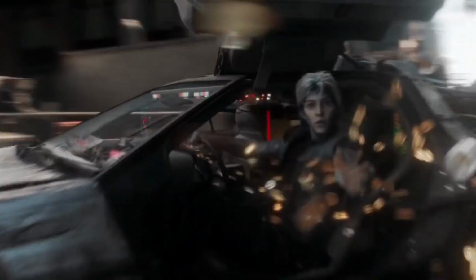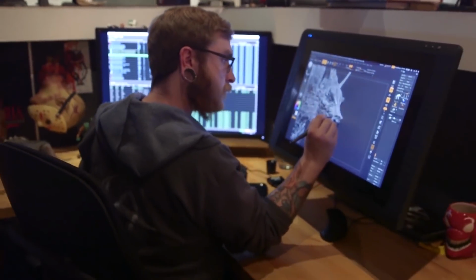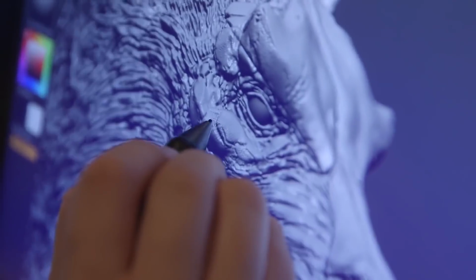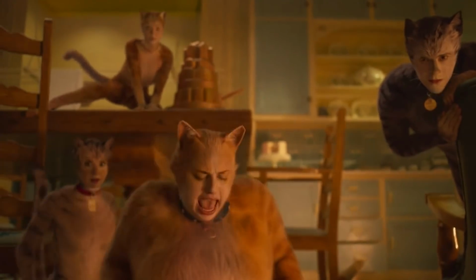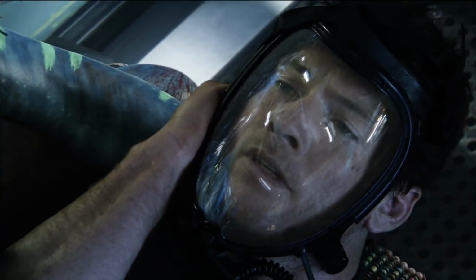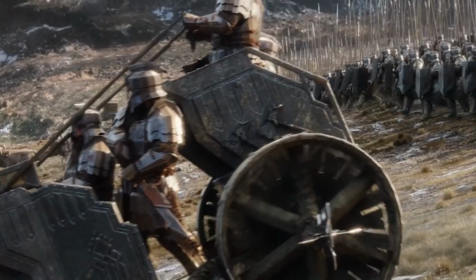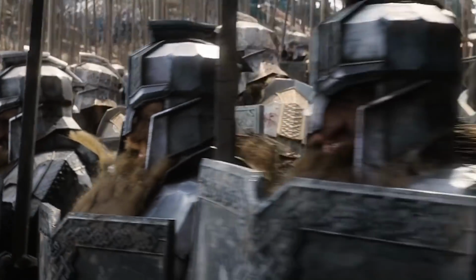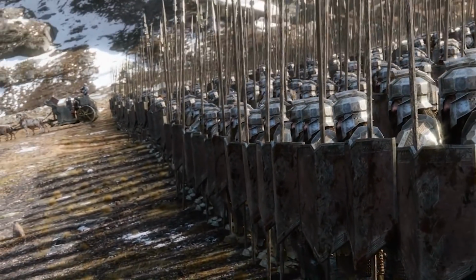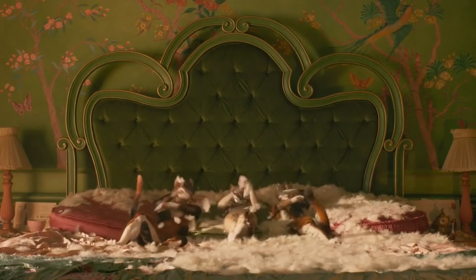CGI has advanced incredibly over the years, but there are still times when special effect artists miss mistakes. Or, in the case of Cats, the whole movie gets replaced with incomplete CGI. Either way, a lot of these mistakes aren't even caught the first time by viewers and require a good eye to spot them. Once you do spot each mistake, it's pretty hard not to see them every time you rewatch the movie.